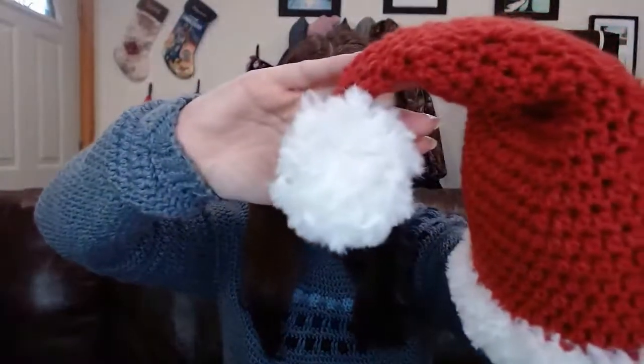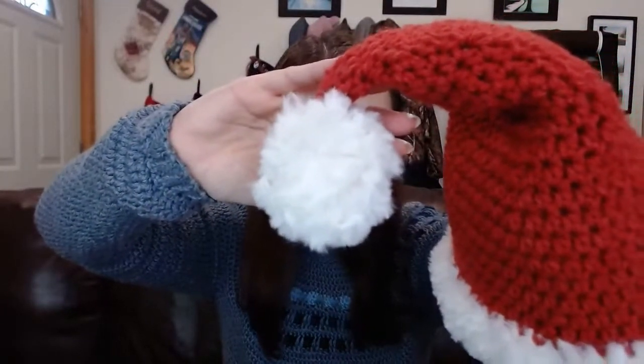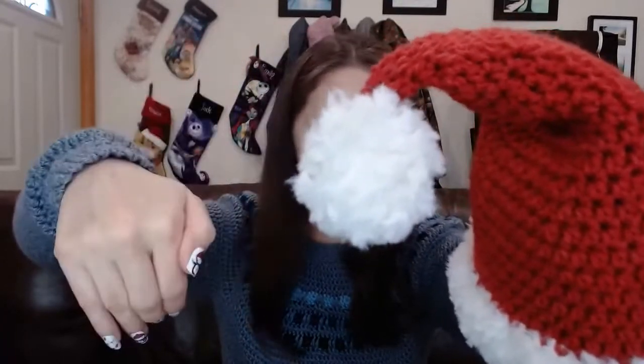And I have to tell you, making a pom-pom out of the Go for Faux was not the most pleasant experience. It really sticks to itself. It's very fluffy, so it's hard to tie that knot. It's really hard to trim. Part of what makes a really good pom-pom is how well you trim it, and this stuff does not want to get cut. It just tries to move out of the way. So it's a little bit wonky of a pom-pom, but I still think it's fun and cute, and I love the way that the weight of the pom-pom makes that tip just collapse like that.